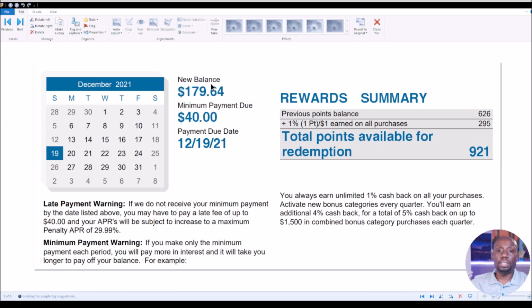All right, the first thing we have here is your new balance, which is $179.64. That's your balance on your credit card, all of the purchases you made. And then you have your minimum payment due. So your minimum payment is $40. And also the payment due date. It's going to be the 19th of each month. We have a nice calendar here that tells us when that payment is due, the 19th, and look, it's on a Sunday, so they're letting you know, hey, make sure you pay that minimum payment due at least by that Sunday, the 19th.